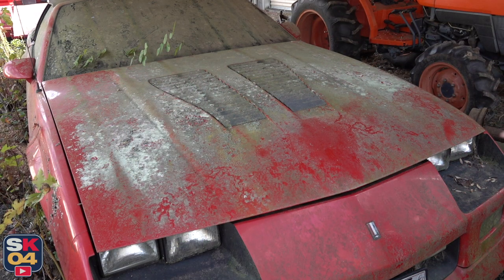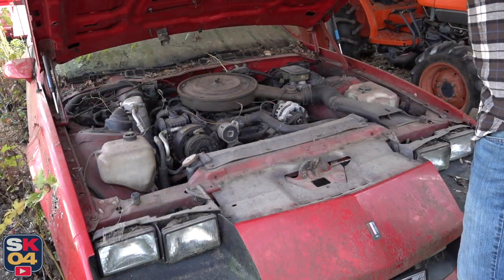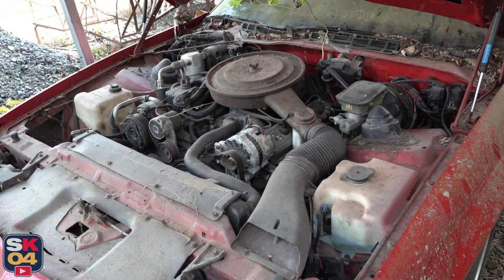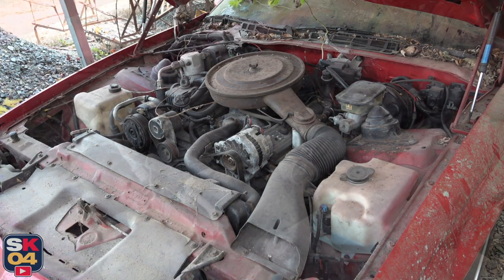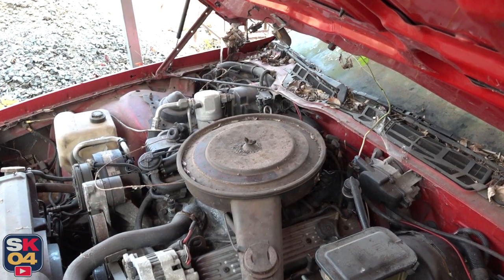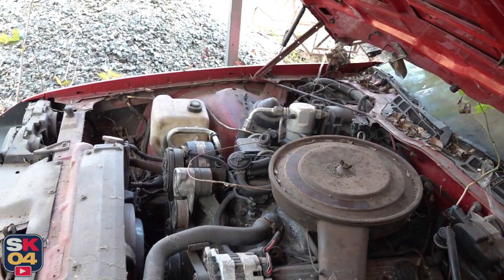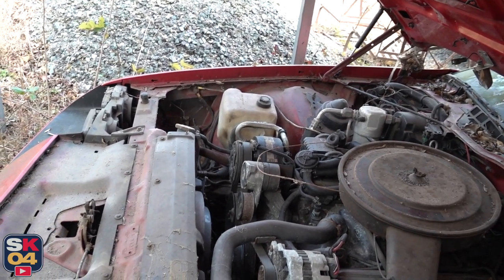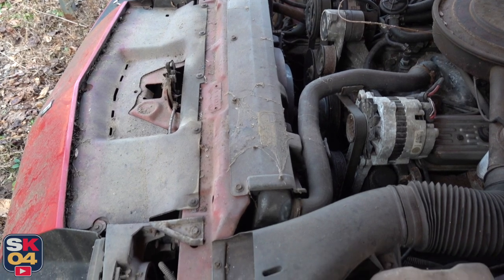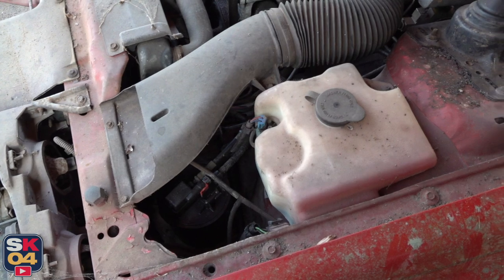This car is equipped with the entry model engine for IROCs in 1988. It's a 5-liter V8 with electronic fuel injection, basically a throttle body fuel injected motor. It makes 170 horsepower at 4,400 RPM. Now, there were two other motors available as well. You can get a 5-liter V8 with the tuned port fuel injection system, and that put out 220 horsepower at 4,400 RPM when equipped with the standard 5-speed manual transmission. If you got the optional automatic transmission, it dropped that number to 195 horsepower.